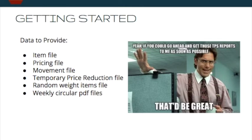When you sign on with an online shopping provider, they're first going to need data files so they can set up your online storefront. You can work with your point of sale provider as well as your AWG IT rep to get everything you need to send to your provider and keep things moving along. If you use First Data for credit card processing, you'll need to sign up for a new online account with them as soon as possible.